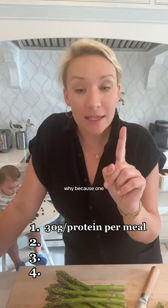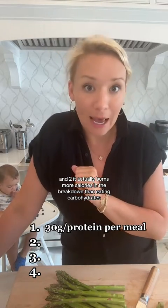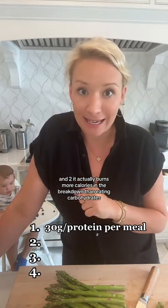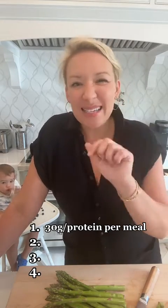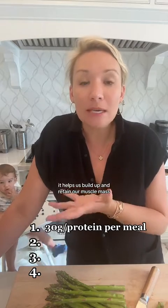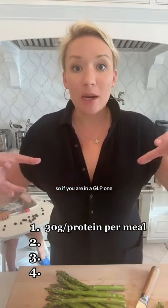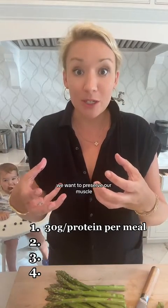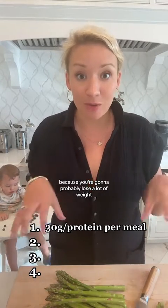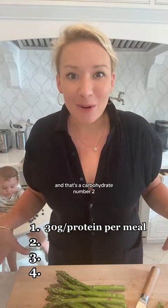Why? Because one, it is satiating and it fills you up, and two, it actually burns more calories in the breakdown than eating carbohydrates. But that's kind of a small detail. Most importantly, it helps us build up and retain our muscle mass. So if you are on a GLP-1, we want to preserve our muscle because you're going to probably lose a lot of weight. So we focus on protein first, even though I'm cutting asparagus, and that is a carbohydrate.